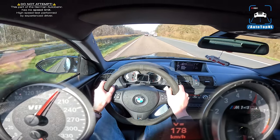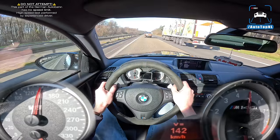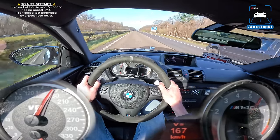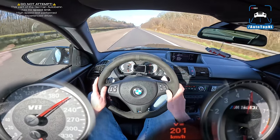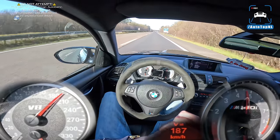Brakes. Don't want to lean on them too hard because I can feel they start to get hot. Oh, listen to those shifts as well. So quick. Oh, I love my job.